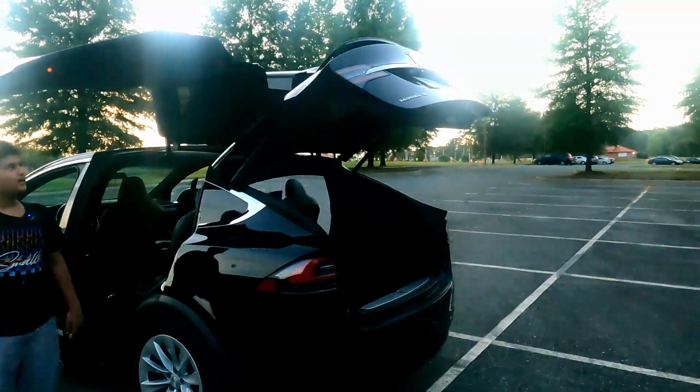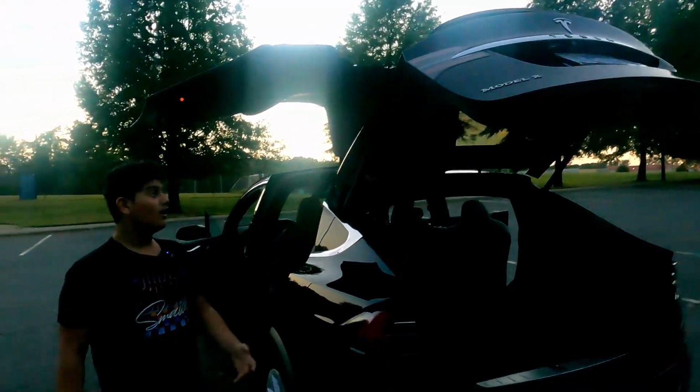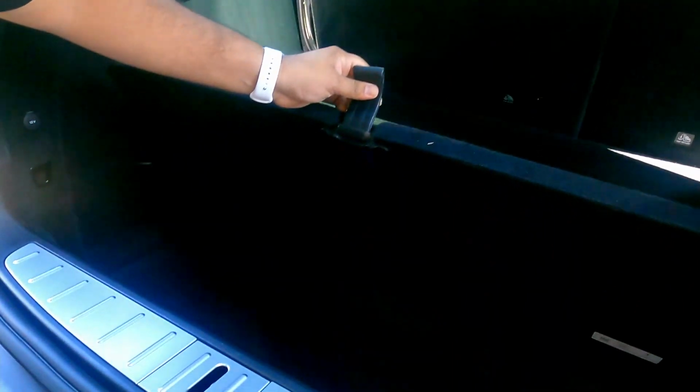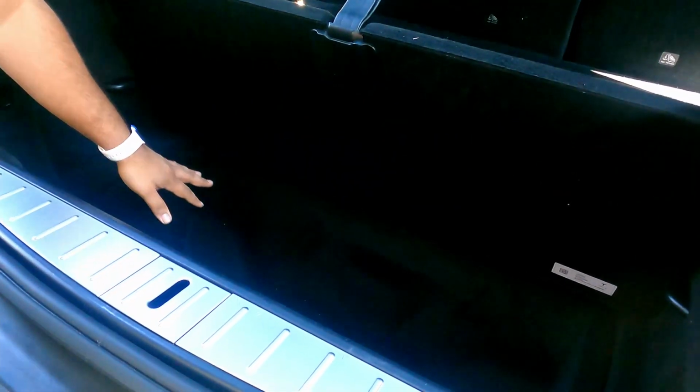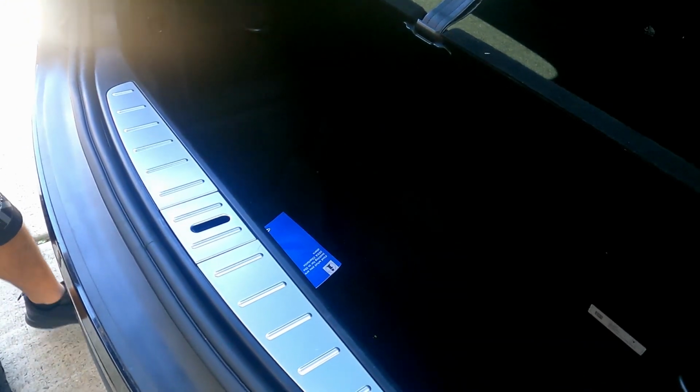Now we'll show the back. You can see there's a spoiler up there, but it never goes down even when the car's off or on. This is not normal. There's so much space in here that you can almost fit like 2 carts of groceries. You might not want to always put all your groceries in here. It might be deep. Like it can fit my whole arm from my shoulder to my hand.